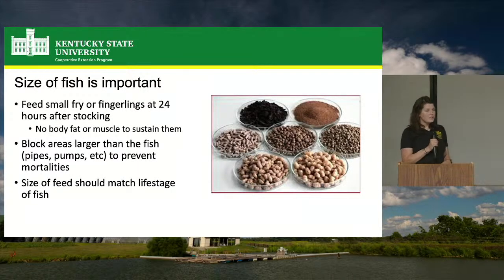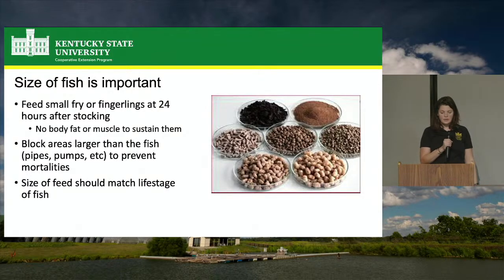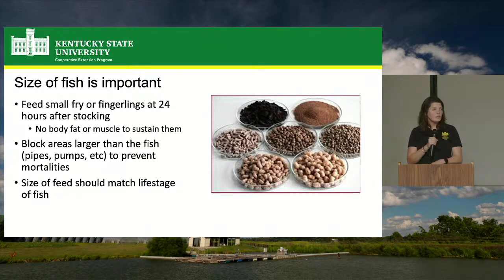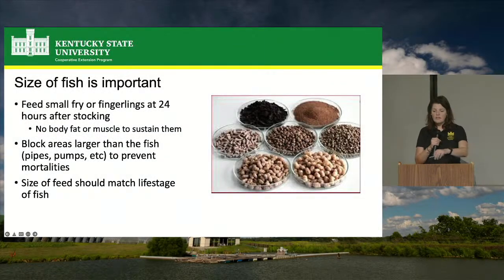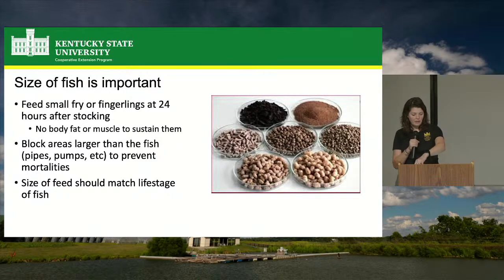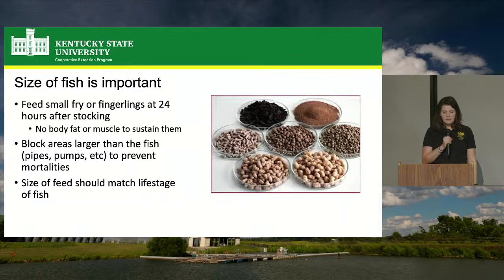The size of the fish is also important. These are a few different sizes, just an example of different aquafeed sizes. If you're importing fry from a hatchery, you want to make sure you're using powdered feed and then gradually going up in size from there. It's best to not feed fish for at least 24 to 48 hours after you stock them because they're super stressed out and they probably won't eat anyway.